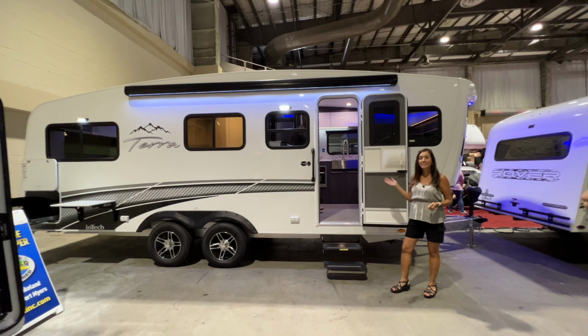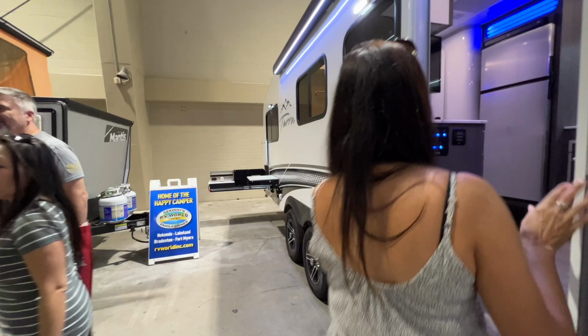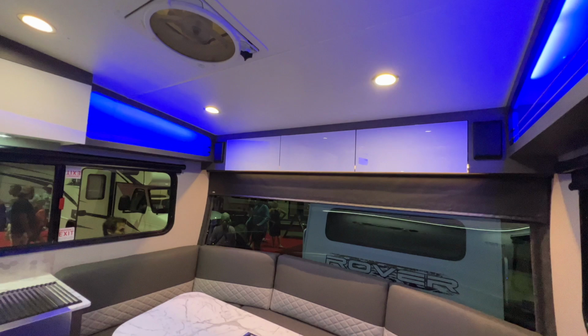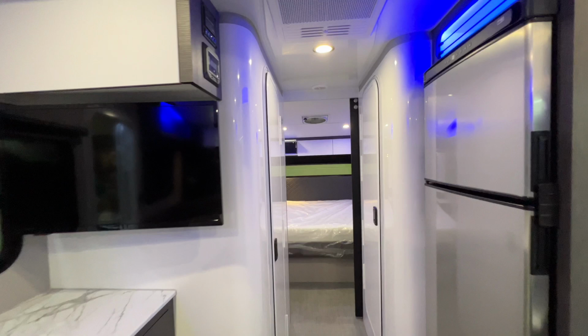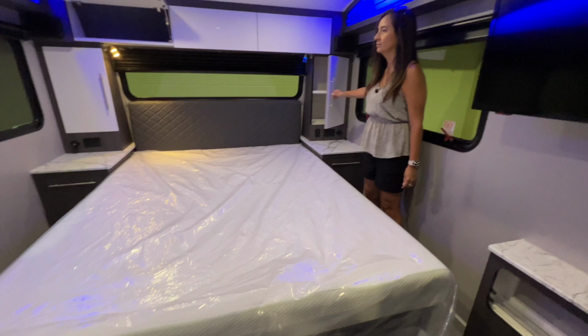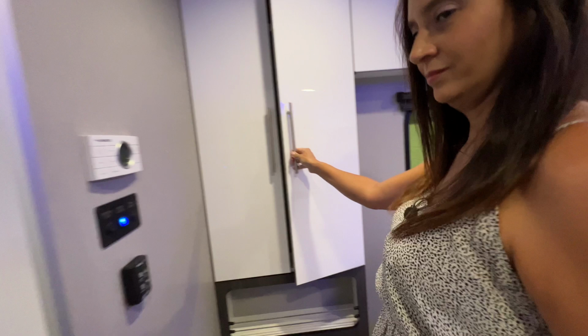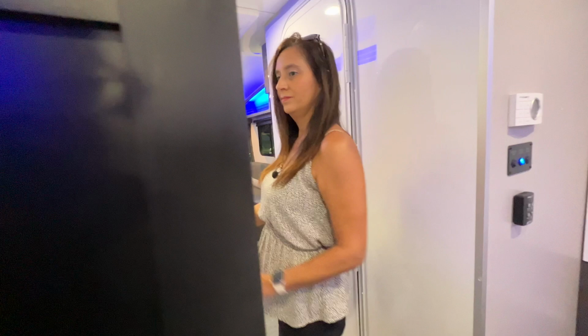This is a 2023 Intech Terra. Let's take a look inside. Very, very roomy in here. This unit has a private bedroom located in the rear. And has lots of storage. More storage space. Take a look at the shower.